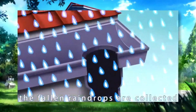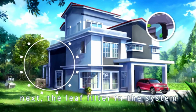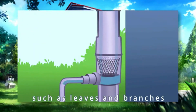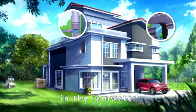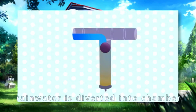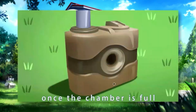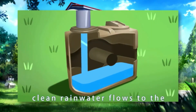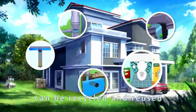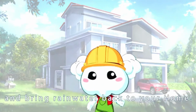Firstly, the fallen raindrops are collected through the rainwater downpipe. Next, the leaf filter in the system removes debris in the rainwater, such as leaves and branches. There are dissolved contaminants in the rainwater. Thus, in the third step, the first flush of contaminated rainwater is diverted into a chamber and will be discarded via dripping method. Once the chamber is full, clean rainwater flows to the custom-made rainwater tank. Lastly, the clean harvested rainwater can be recycled and reused. Let's go green with Aura and bring rainwater back to your home.